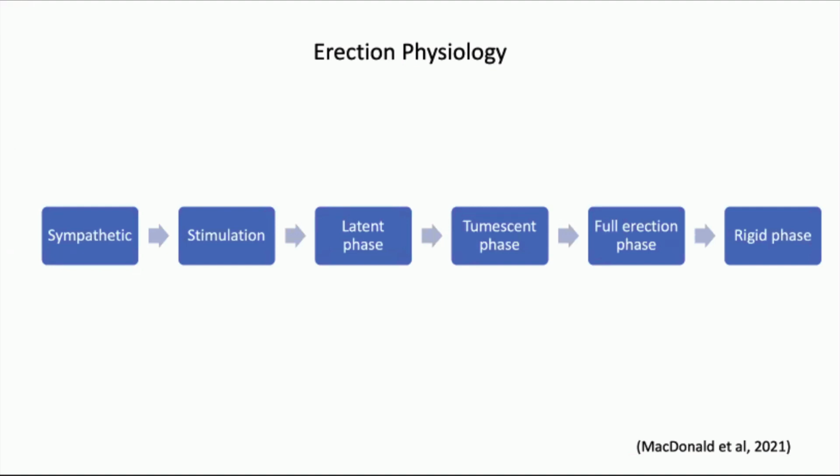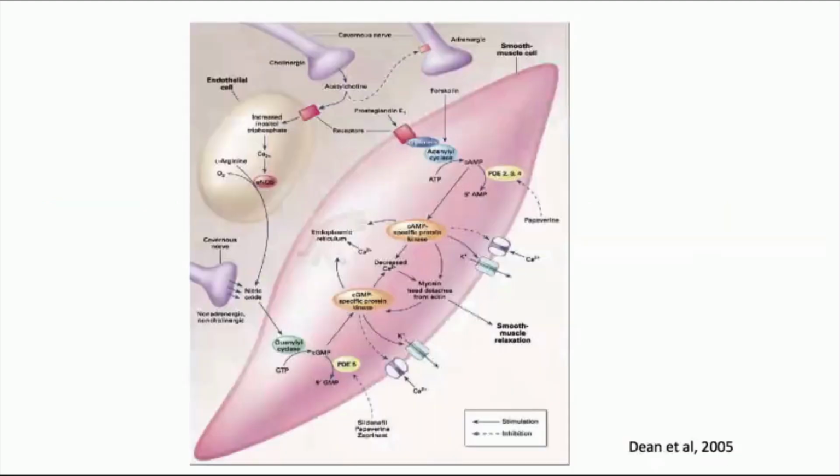Then the Tumescence phase, where expansion of the corpora cavernosa and stretching of the tunica albuginea compress the emissary veins. Full erection phase, where the intracavernosal pressure reaches up to 100 mm mercury with oxygen content increasing, reaching up to 90 mm mercury, as blood is trapped inside the corpora cavernosa and penile erection occurs. Rigid phase, where the ICP keeps increasing and contraction of the ischiocavernosus and bulbocavernosus muscles leads to glans engorgement and a more rigid erection.